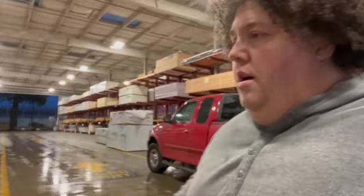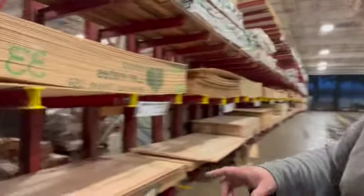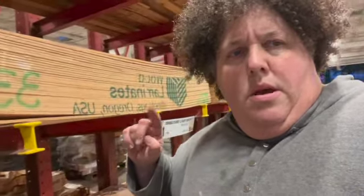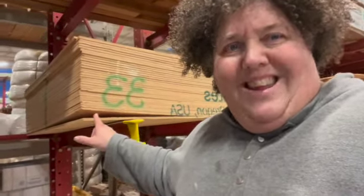plywood, CDL or CDX wood. Some plywood comes in sheets that are 4 foot by 8 foot. So you can see here, let me see if I can help guide, 4 foot by 8 foot is the length that way. This one is longer than that.